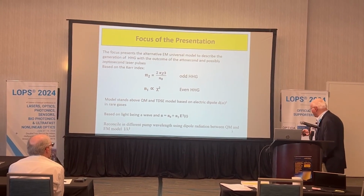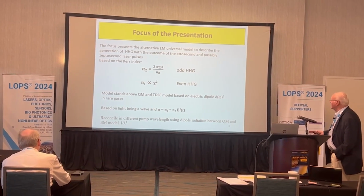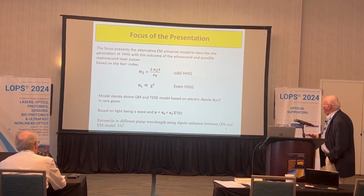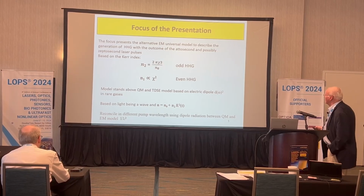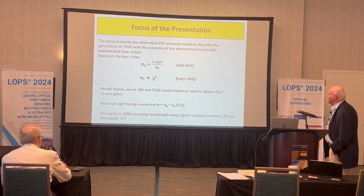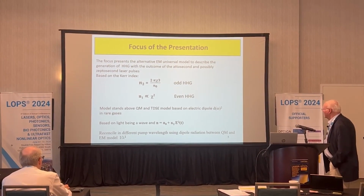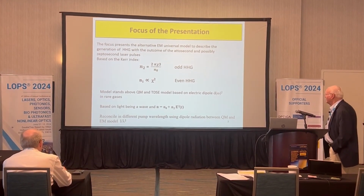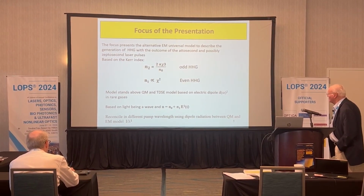So now, the focus of this talk, hopefully people in the audience will see that it's going to be an alternative model. I use the word alternative. A more universal model to describe HHG and to possibly get the attosecond pulses. It's based on this N2, which you will see in a minute. Here it is down here, based on the Kerr effect. This is the Kerr distance. The whole thing is based on writing N, the index of refraction, as the normal index plus N2 times E squared.